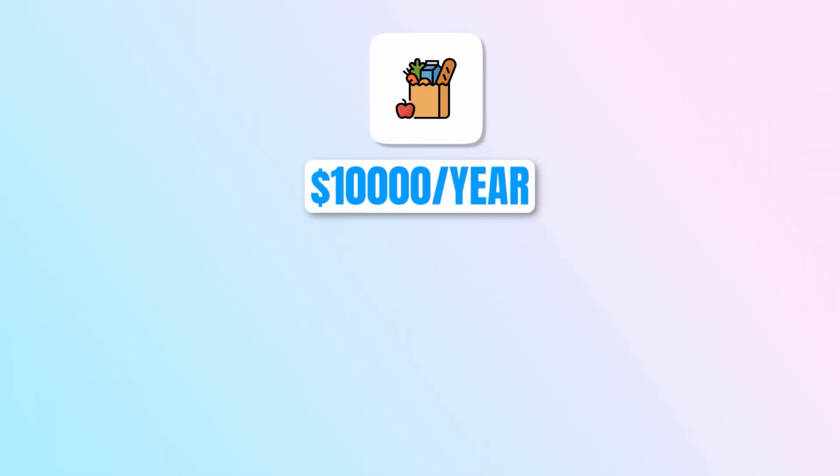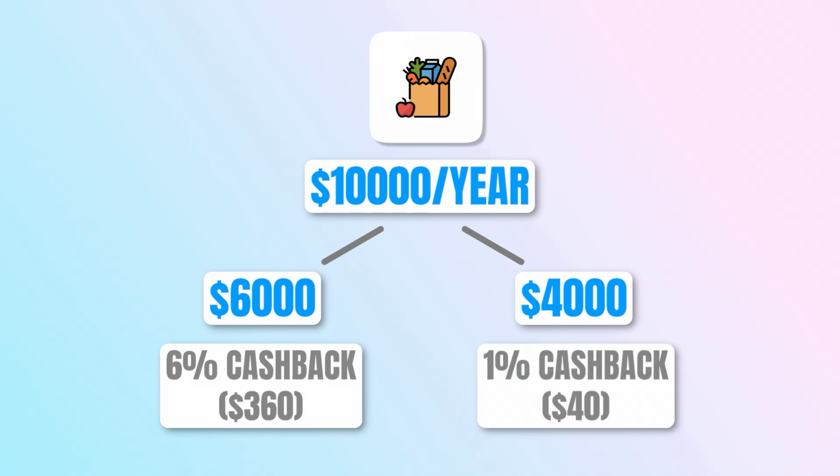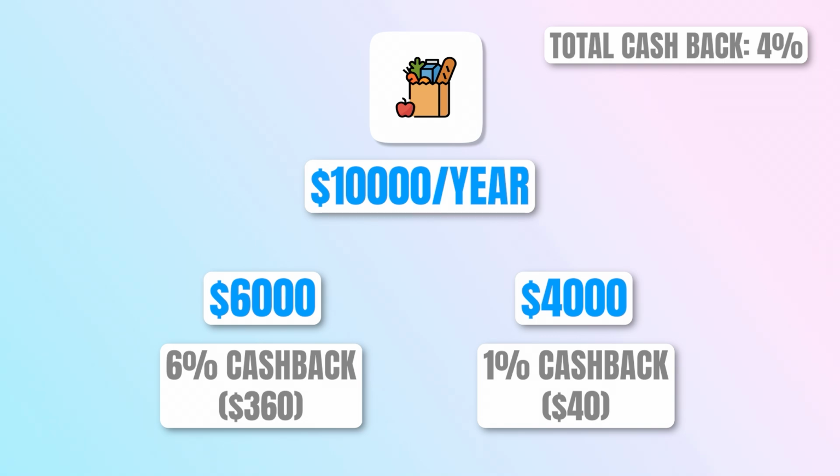In the $10,000 grocery spend, the first $6,000 of that would get 6% cash back. That's $360. Now the last $4,000 of spending for that year only earns 1%, so an extra $40 back, but that's still $400 total cash back on $10,000 in groceries. That's earning 4%, which is a whole lot better potentially than most cards out there are gonna get you.